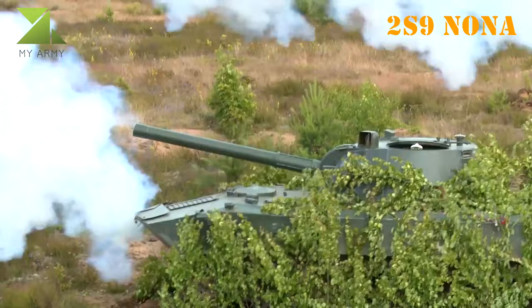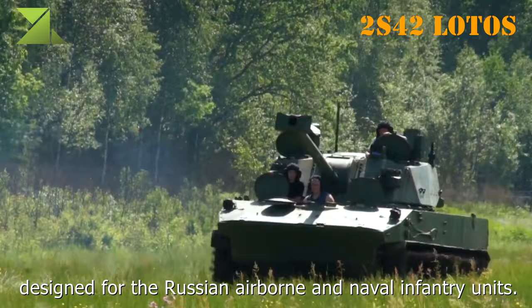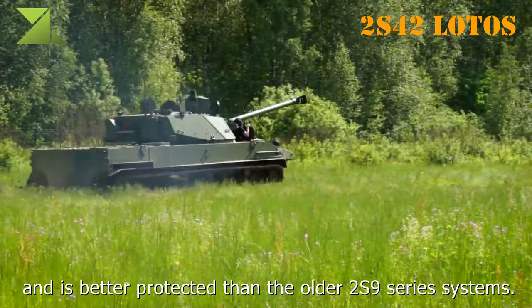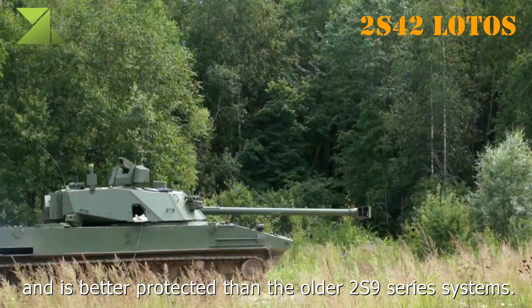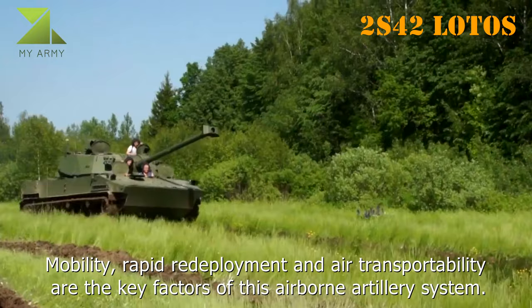2S42 Lotus. The 2S42 Lotus is a new self-propelled mortar system designed for the Russian airborne and naval infantry units. The new vehicle has a longer hull, carries more ammunition, and is better protected than the older 2S9 series systems. Mobility, rapid redeployment and air transportability are the key factors of this airborne artillery system.